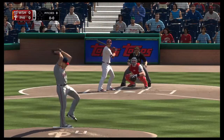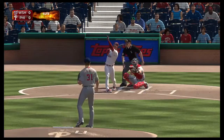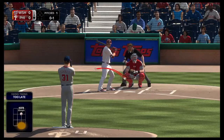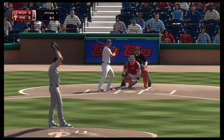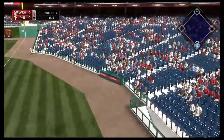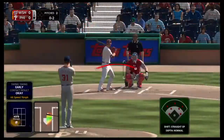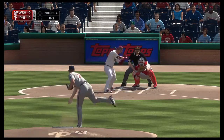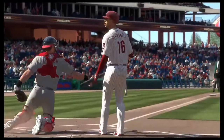First offering on its way. Just a tick behind for a strike. Fellas, the Nationals, as they take the field here today, they'll look to make it three straight as they come in on the heels of two straight wins. Yeah, Matty, they started yesterday off on the right foot. If they could put together two games in a row, a lot of positive vibes start happening. You never know. This could be a jump start to big things.